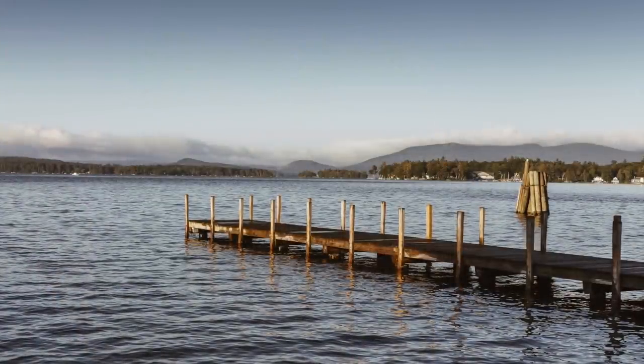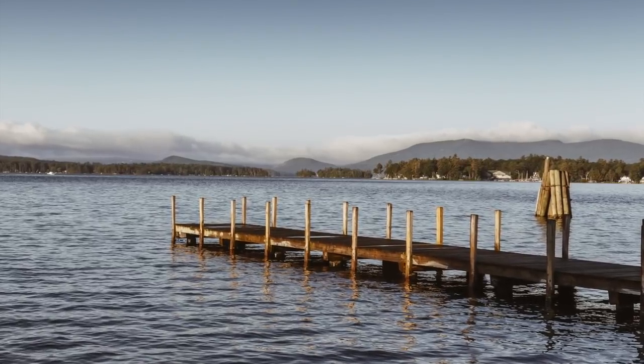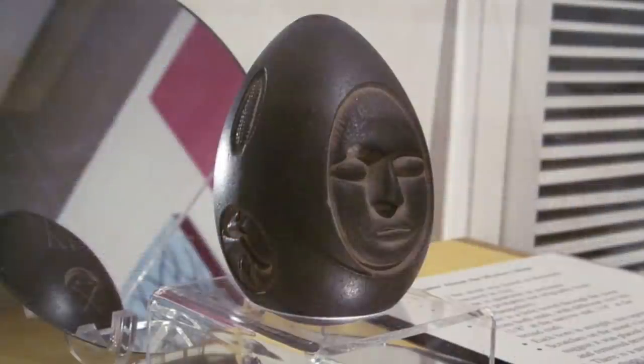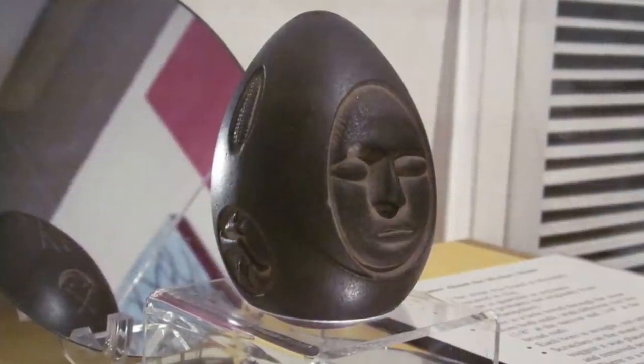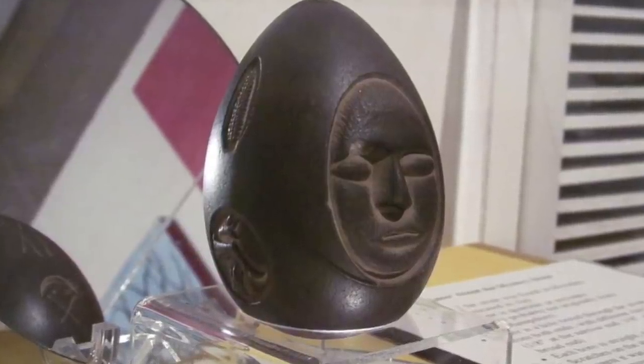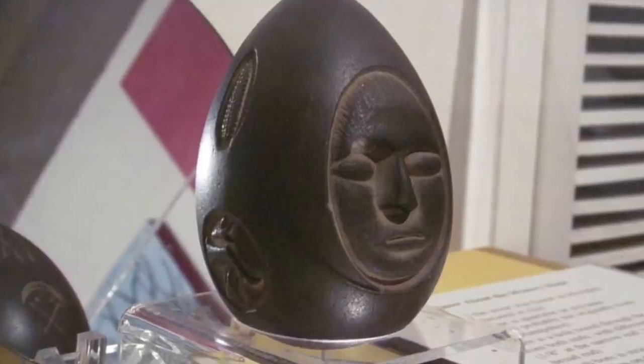A number of studies have been carried out to find the origins of the stone, but nothing conclusive can be said about its origins. According to one theory, the Lake Winnipesaukee Mystery Stone actually commemorates a treaty between two tribes. Another theory about the stone suggests that it's a thunderstone.